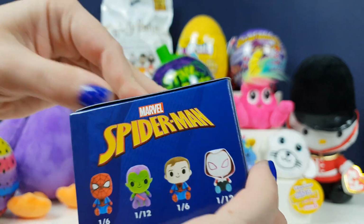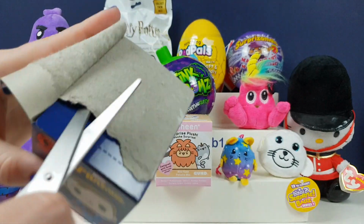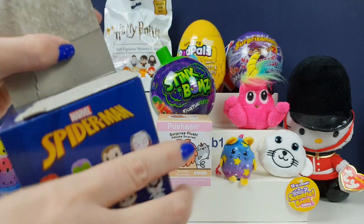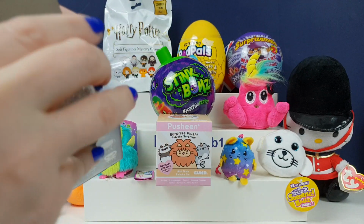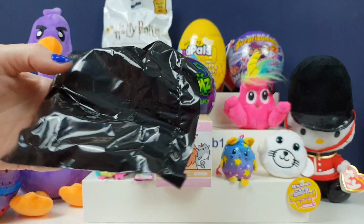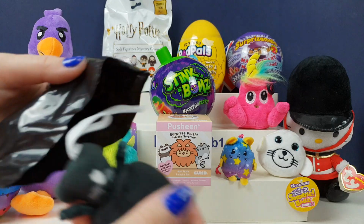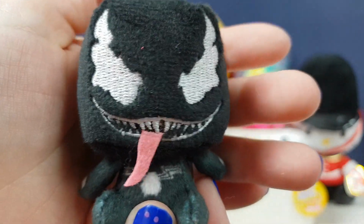Yeah. Ready again? There's no little bit to grab onto. Sometimes there's a little bit you can grab and then sometimes there isn't. So sometimes I end up ripping the whole box open. Yeah, you do just rip it open, don't you? Right. Oh, it's small. It's squishy. I do like these plushy ones. It's Venom. Venom.